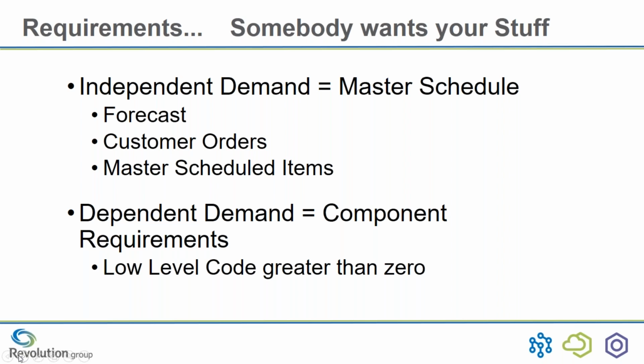So a master scheduled item is going to have some independent demand that says, you know what, I need to buy some of these in anticipation of my customers' orders, and I want to have something to tell me that I want to buy 100 of these things every week. And so that could become a master scheduled item as a purchase part. So the independent demand isn't necessarily always going to be for finished good parts.